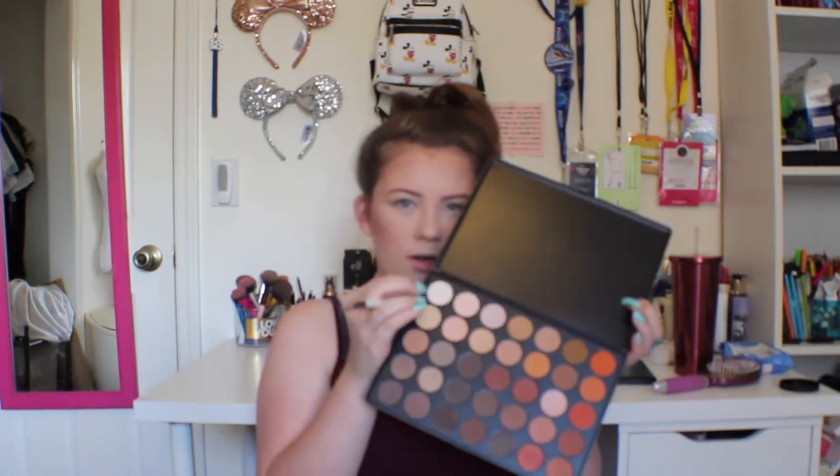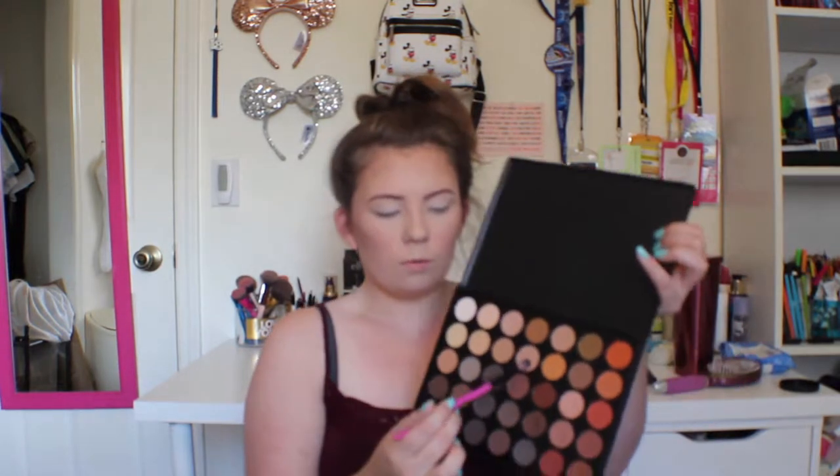It is absolutely stunning. So I'm gonna create an eye look with that, and I think I'm going to go in with this brush, and this kind of bony color right here, and I'm just going to put that all over my lid. Now, I think I'm going to go in with this color right here, and put that in my crease as a transition shade.